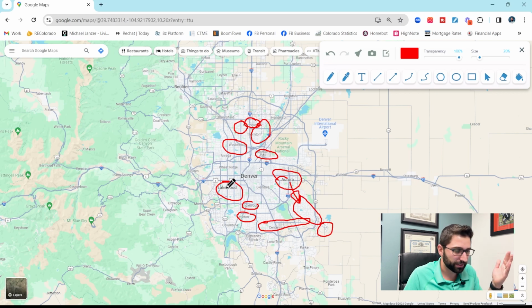But I'd say all these areas, Wheat Ridge, all of these are fairly inexpensive. Highlands Ranch you could probably loop in there too. Now, you have a little bit higher budget.